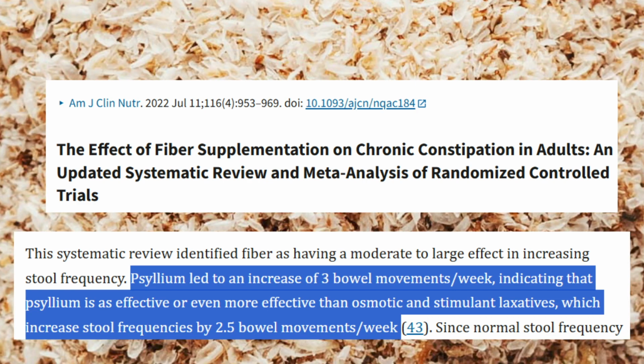A 2022 review found that Psyllium in doses of 10 grams per day for at least 4 weeks was more effective than osmotic or stimulant laxatives for increasing the number of bowel movements per week, which was interesting because mechanistically it pulls water into your colon and adds that gel-like mass, which stimulates peristalsis, those wave-like contractions in your gut, so you're not dependent on it like a laxative. It works with your body, if that makes sense.